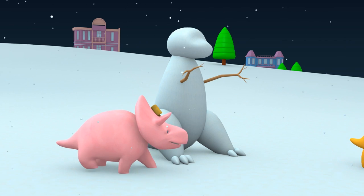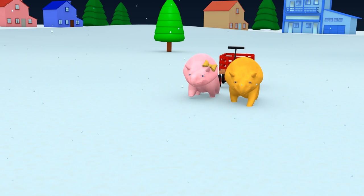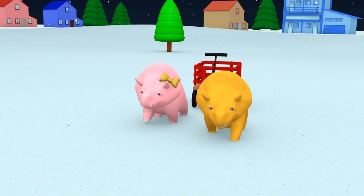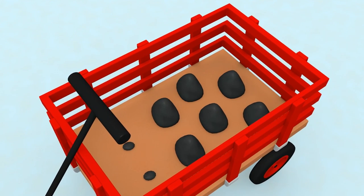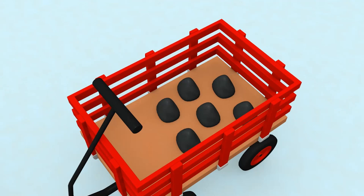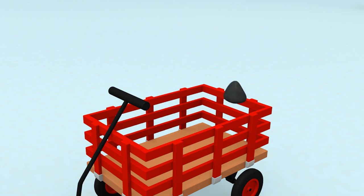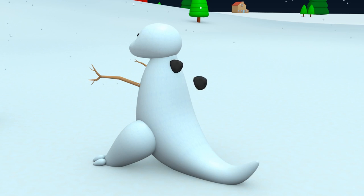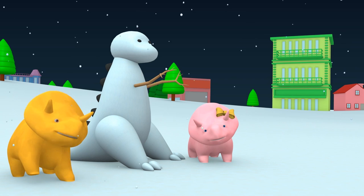We just need some rocks for the details. First, the eyes. One, two. And then the back scales. One, two, three, four, five, six. Wow, this is amazing! And we've learned so many numbers together. Would you like to sum up?